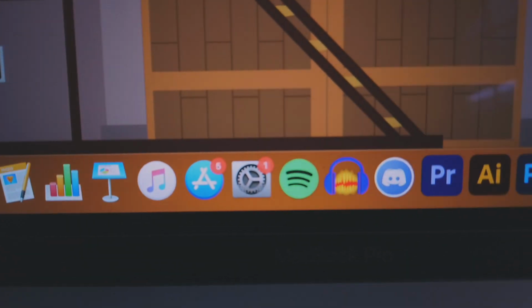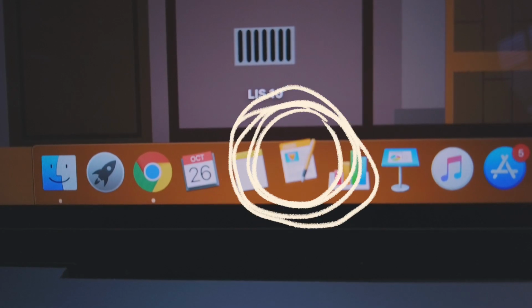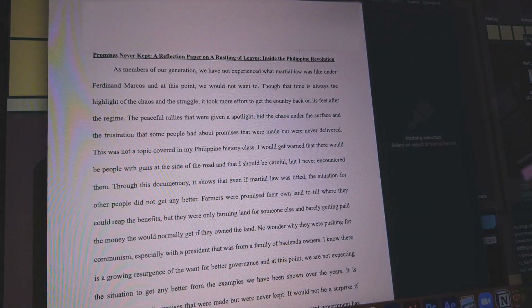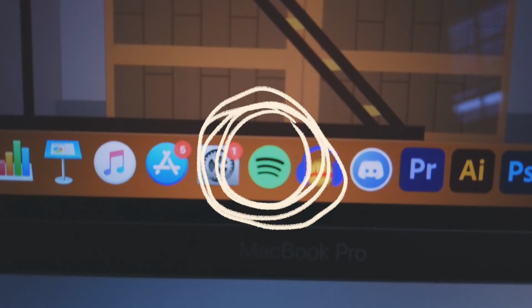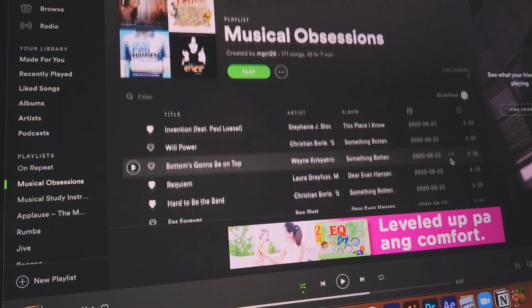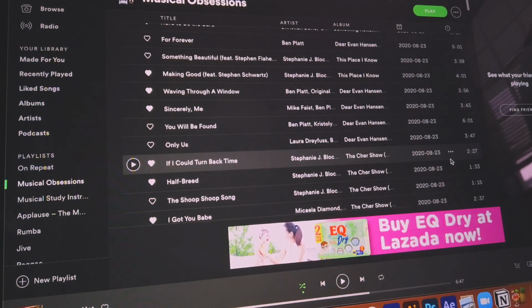Now going left to right, Pages is my word processor because it's a Mac, and it's really important now because of all the papers that I have to do for asynchronous learning. I have my Spotify, which I use for background music when working. If you want to see my study playlist, then you can check it out down below.